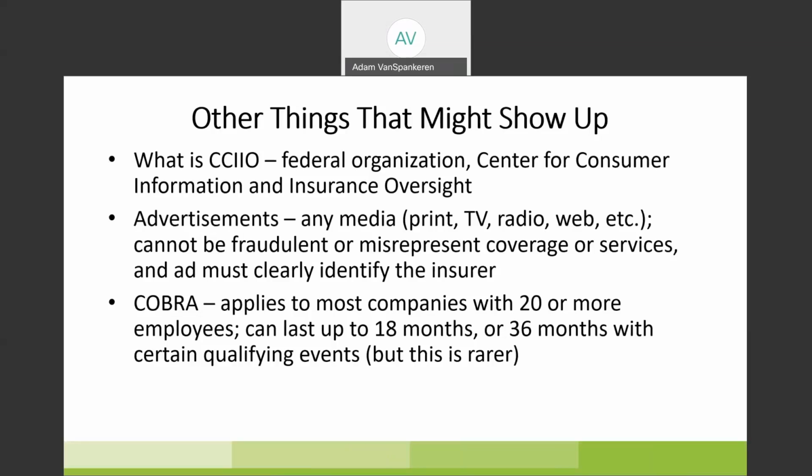So extending coverage after you lose, whether you've lost employment or been laid off, you've lost your insurance, you can basically keep that insurance by paying the whole premium, without any assistance from the employer, for up to 18 months, or in some cases, 36 months, but that one's a little bit rare and has specific qualifying events.